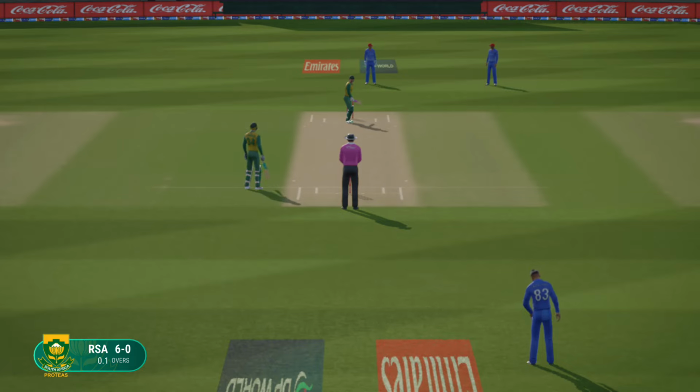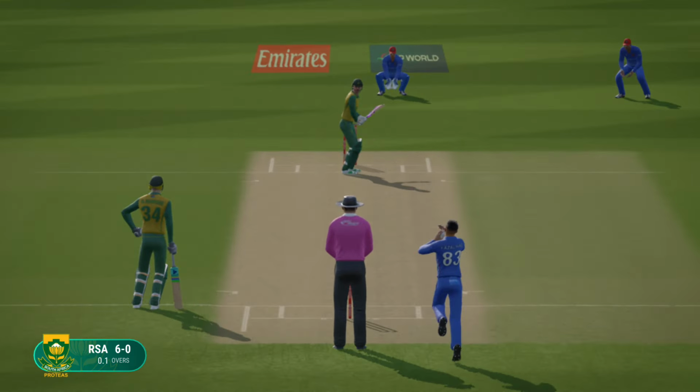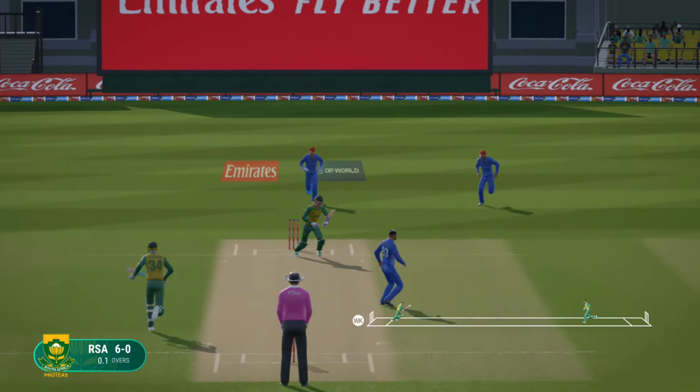Don't need to do anything special. Line and length is the key here. Edged.